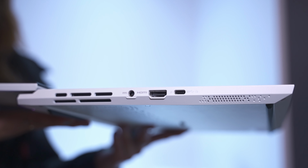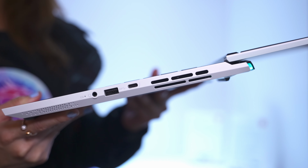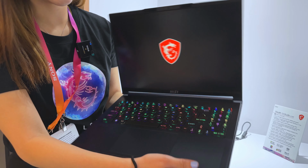For ports, we have our charging, full-size HDMI, USB-C Thunderbolt. And then on our right-hand side, that's where we have an additional USB-C Thunderbolt, a full-size HDMI, and our audio jack. So this is a Stealth 16 Studio.